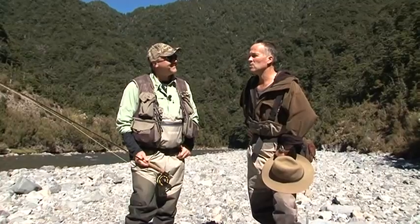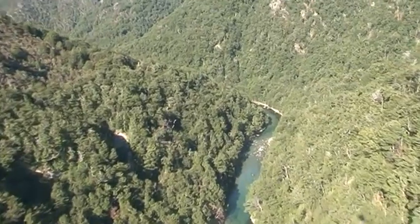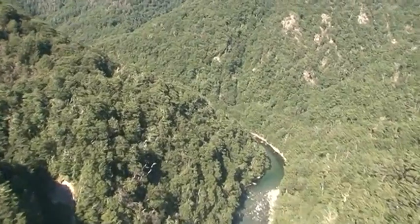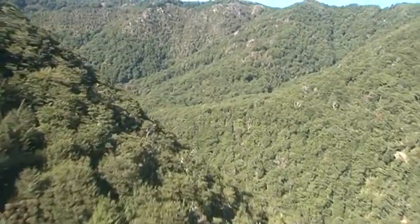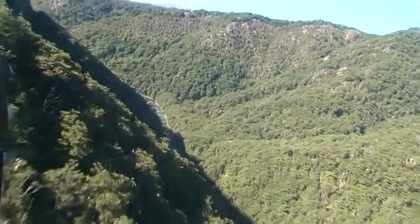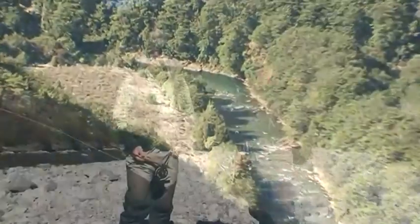In closing, I asked Mike about what he thinks makes the Rangitikei so special. Above us in this area we're running through here is all called the Ecology Wilderness Zone, and it's a no landing zone for any aircraft. It is a big chunk of wilderness and a truly special piece of the country.